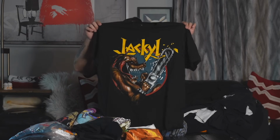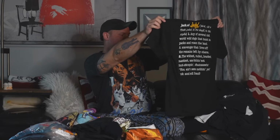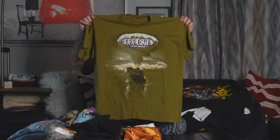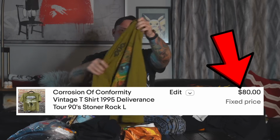Next up, we have Jackal. Dang, look at that front graphic. That is so cool. Wow, look at that. That is ridiculous. We got the Jackal with the chainsaw. I don't know why, but I'm getting, what's his name, Big Daddy Roth vibes off that with the teeth and stuff. That's pretty cool. 90s Corrosion of Conformity, yeah? Yep, Corrosion of Conformity, front and back. Good piece, another good size as well.